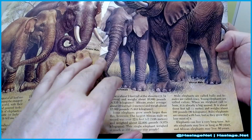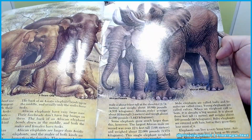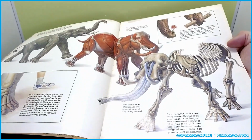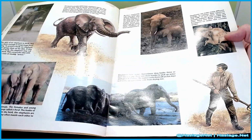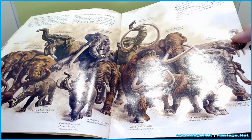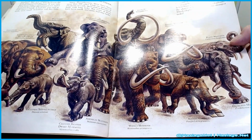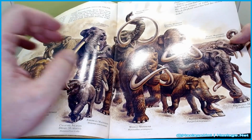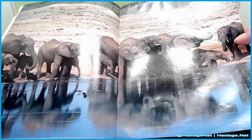Asiatic female, 5 years old, or Asiatic male, African male, and gives you some pretty decent color photos of their musculature, their skeletons, the type of feet. It gives you a bunch of nifty facts. There's maybe 15 pages total. I didn't realize there was water damage. So then it also shows you some earlier mammoths in pre-elephant forms and so on, and then gives you a full spread here.